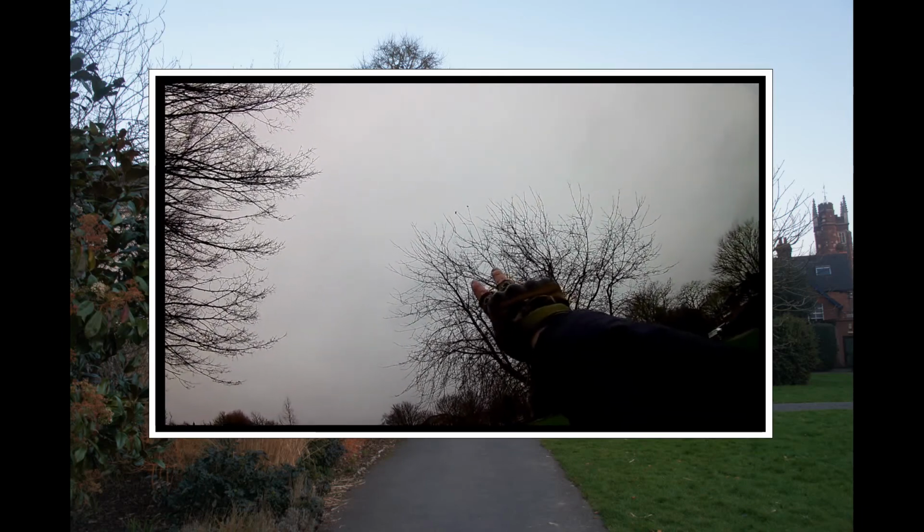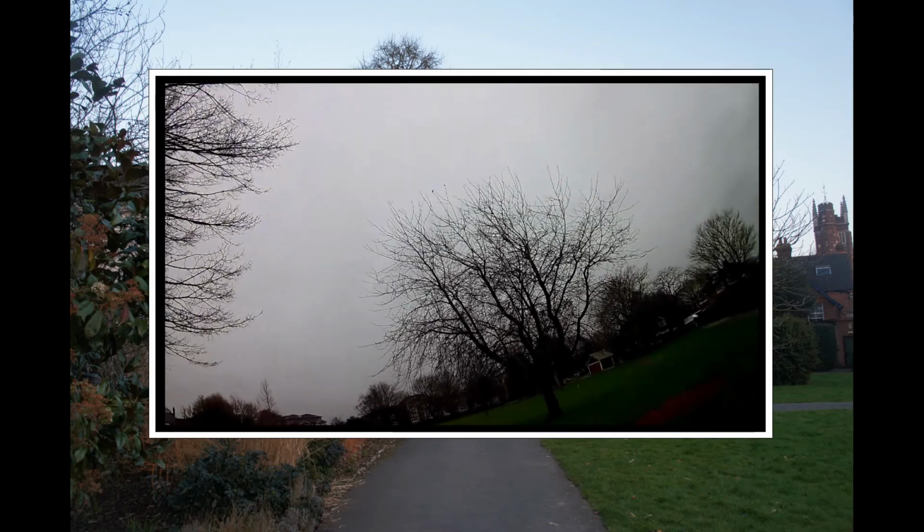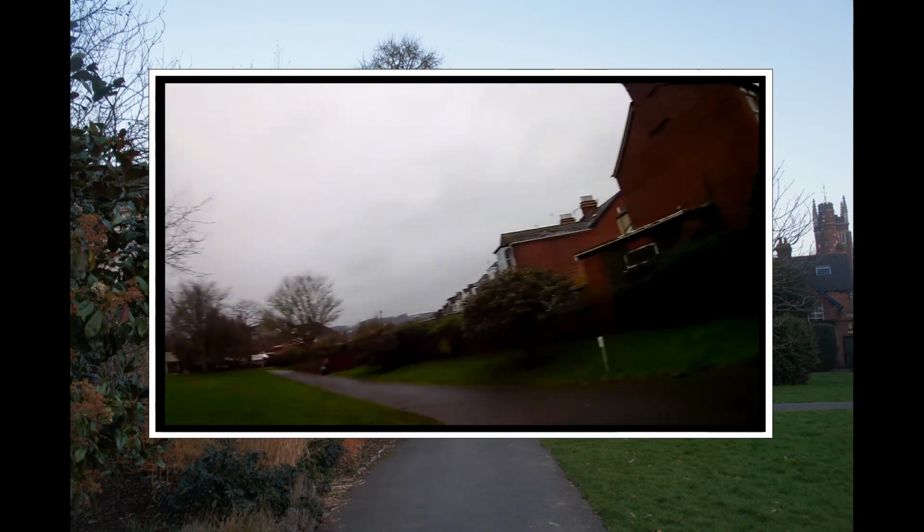You see some starlings up there as well, having a little chat. Be nice if I could understand them. So yeah, lovely cherry tree. I believe it's a type of flowering cherry. I've not seen fruit on that before.